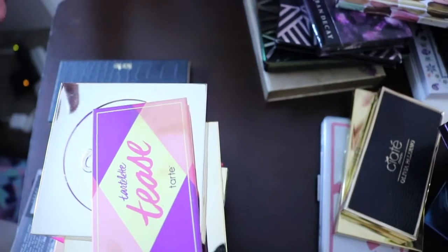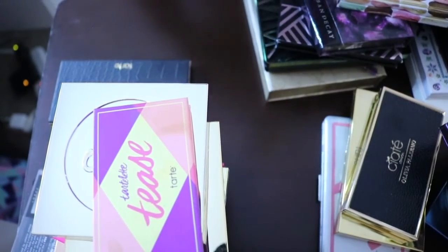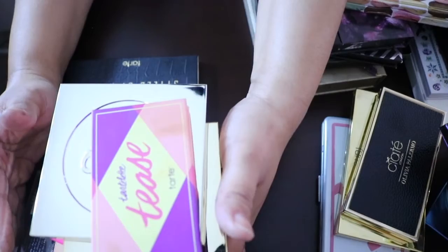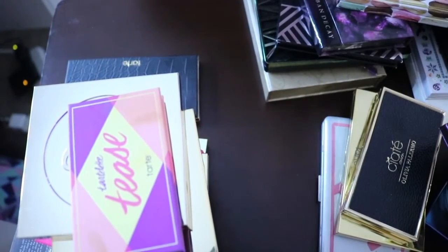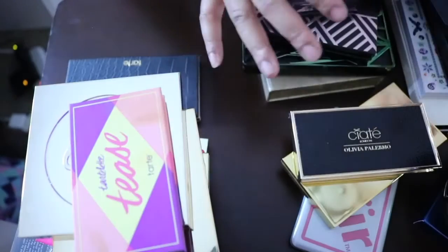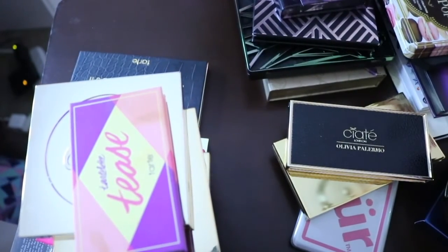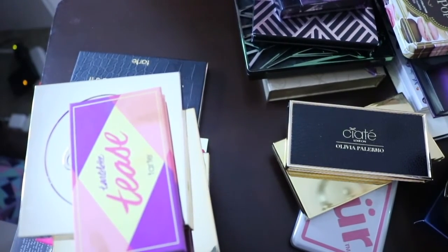Okay, guys, so we have our final count ready to go. So we kept 39 palettes. We have 10 maybe palettes, which we will make a decision on by the end of the Declutter series. And then let's count up to see how many palettes we're going to actually declutter and sell. So we have 19 palettes that we're going to sell. So 19 palettes that we're decluttering, 10 palettes that are maybe, and 39 palettes that we're keeping.